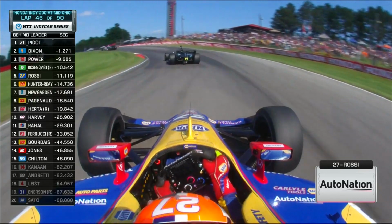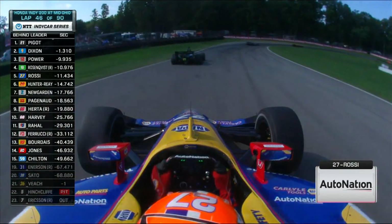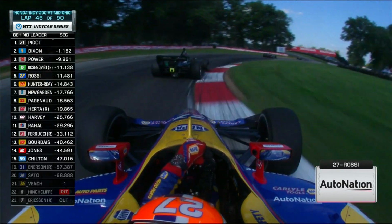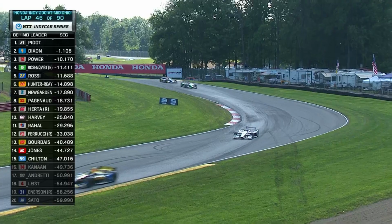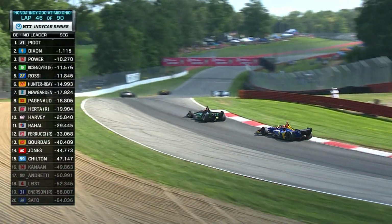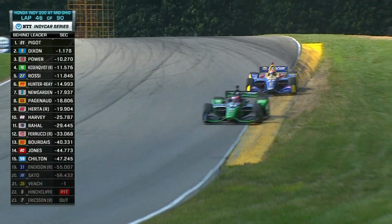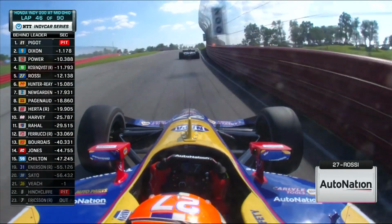So did they kind of say that Rosenqvist gave up the position for his teammate Dixon? Is that what I got? I thought he said Power. So he may think that Power, not in the championship, is trying to help out the other 2 Penske teammates that are in the championship, but that's Rosenqvist right in front of him. Power, though, is the next car up the road, is he not?